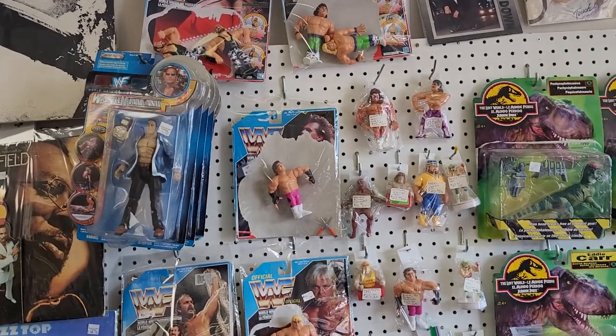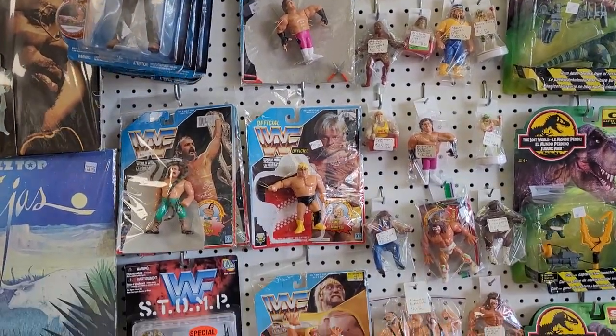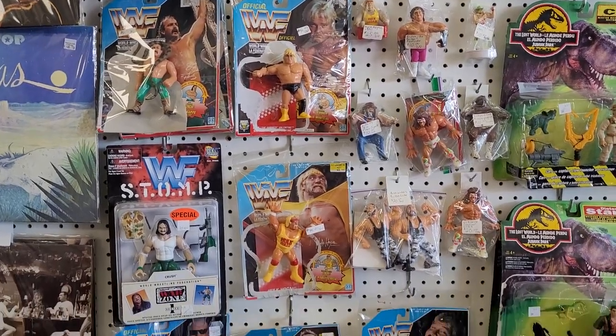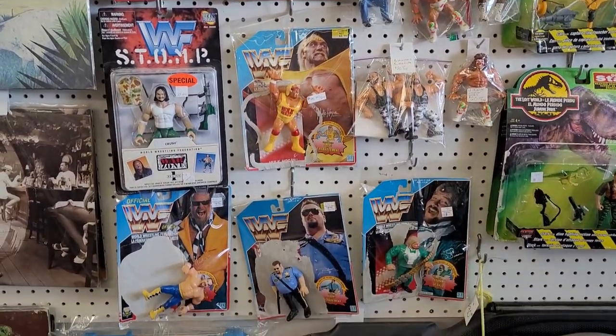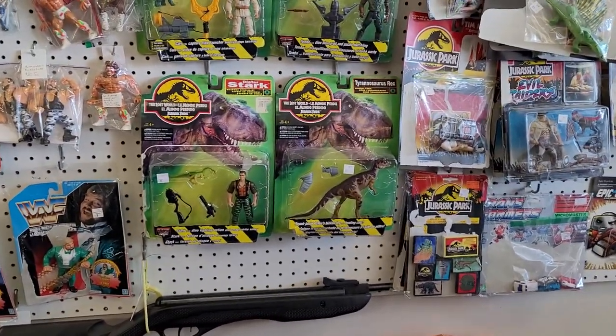Oh, we got some old school wrestlers. Now, I like what they've done here. Clearly, these are opened packages, but whoever's collection this store has bought them from obviously still kept that back card. So if you still wanted it, you can have it.